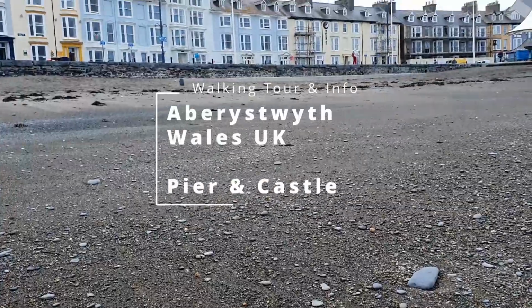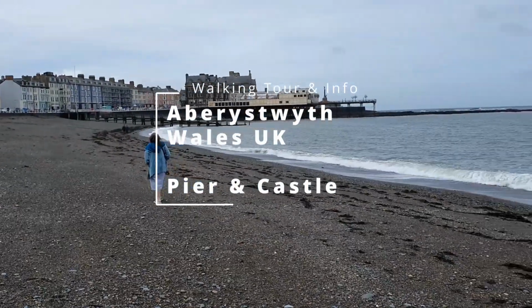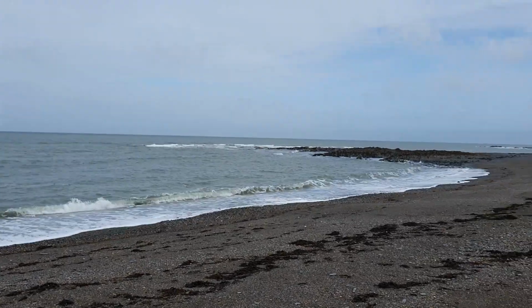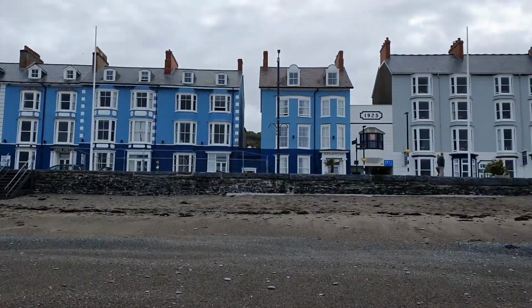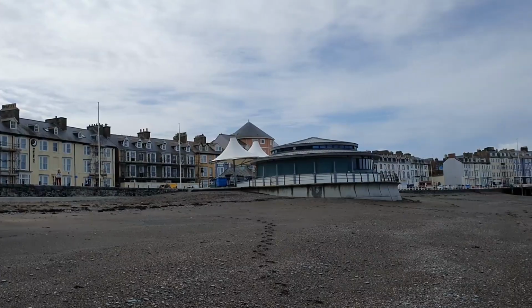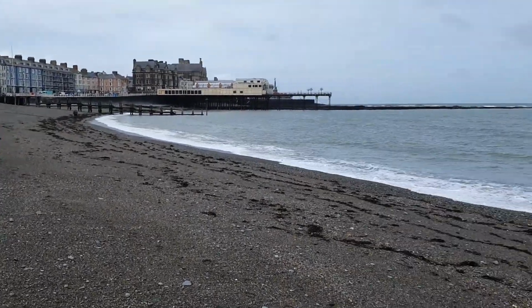Hello, we're on the beach at Aberystwyth. There's the missus. There's the panoramic. May 21st, 2022. Okay.